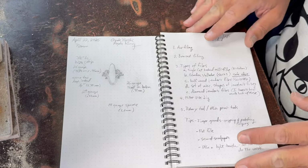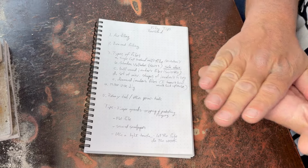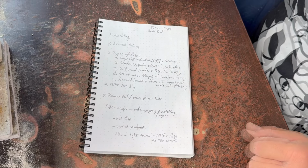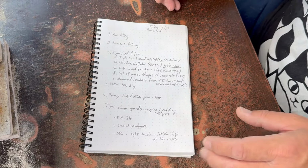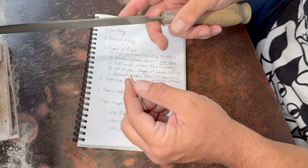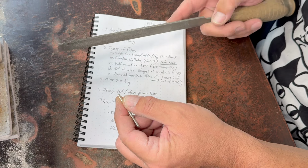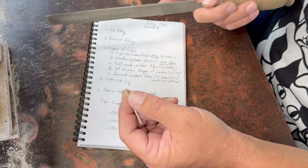And today we're not doing a project so much as talking about files. One of the things, when I first started the channel, I had several people give me a little bit of flack about the way that I file. One of the things people gave me some hard time for at the beginning was the way that I air file.